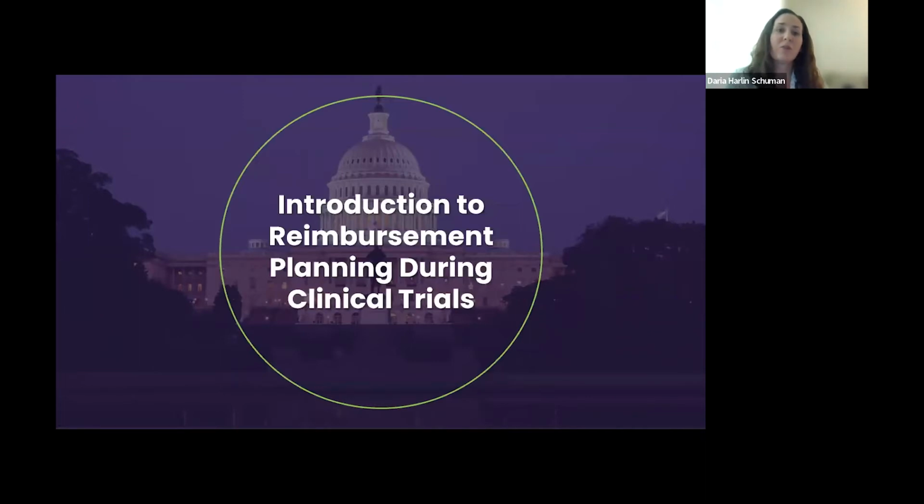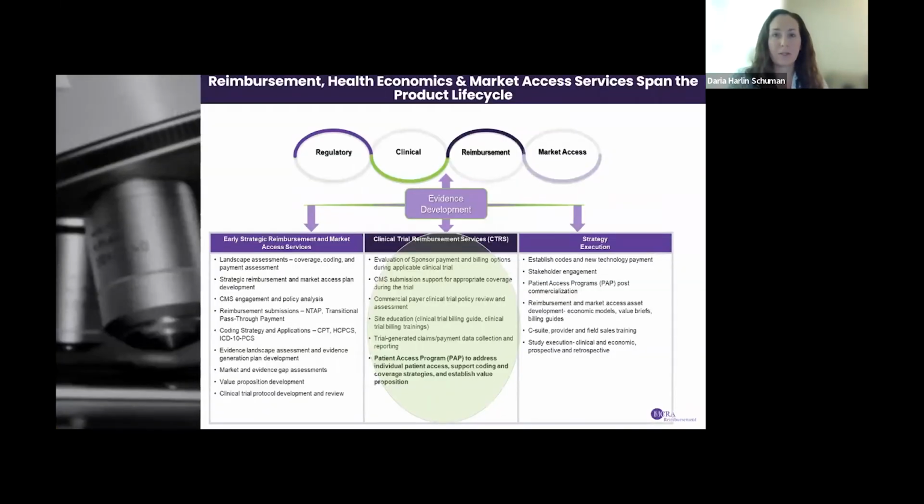So let's start with this notion of reimbursement planning during a clinical trial. I always like to start with some content like this that really makes the point that the reimbursement considerations should and do occur throughout the product life cycle. And the earlier you can be planning for reimbursement, the better. And as a company, we at MICRA have service offerings throughout the product life cycle, but this early strategic planning, perhaps even before you've started your clinical trial, involves things like understanding the landscape for your technology, understanding the market for your technology. What does coding, coverage, and payment look like? What long-term do we need to be thinking about? It's sort of strategizing early.